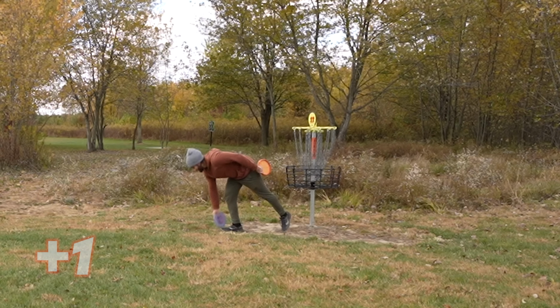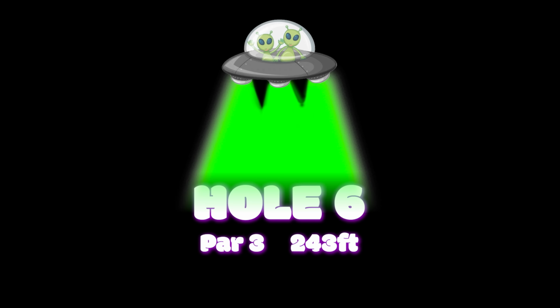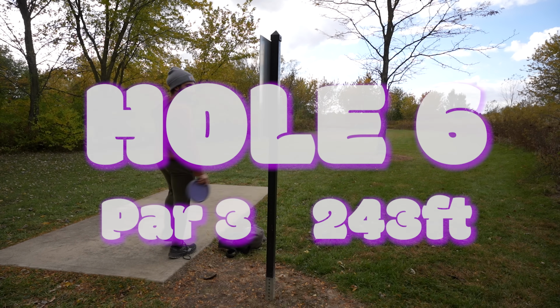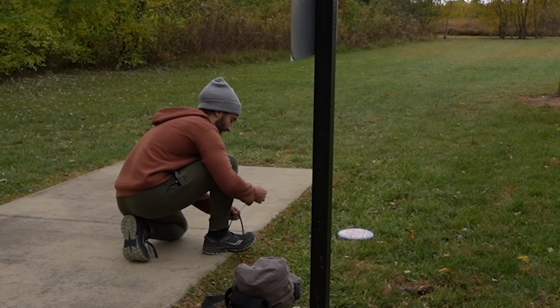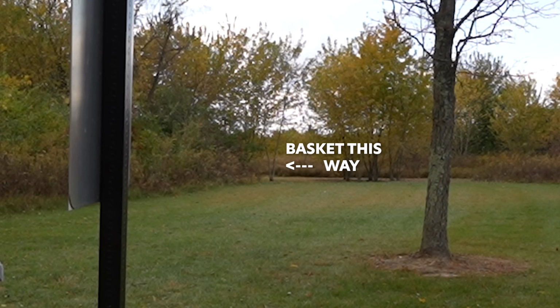Sucks, man, this sucks so bad. As long as I can ace this hole. If I don't ace it, I have to give it away. All right, it was absolutely my putting that has let me down so far. This says it's a par four on there. It's only 243 feet though, so I'm not gonna listen to it. Just basically where that gap is down in those trees, finish on hyzer, you got a putt.